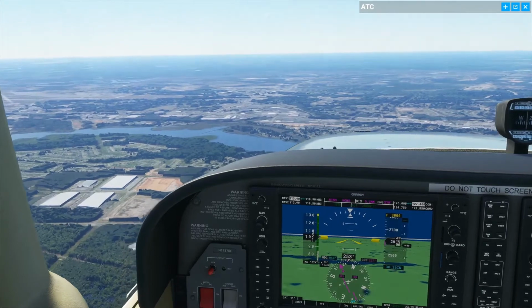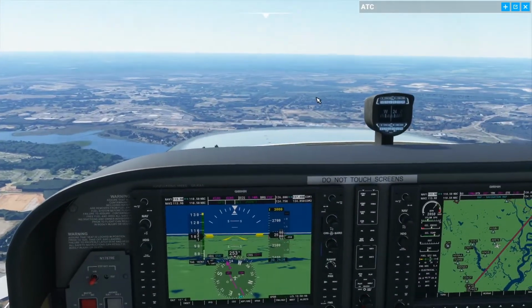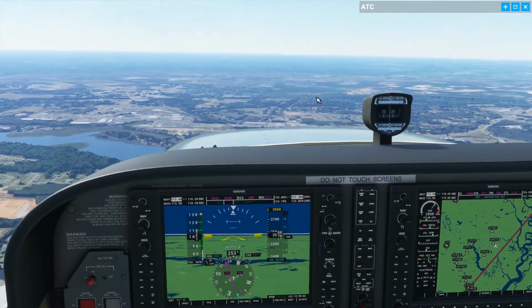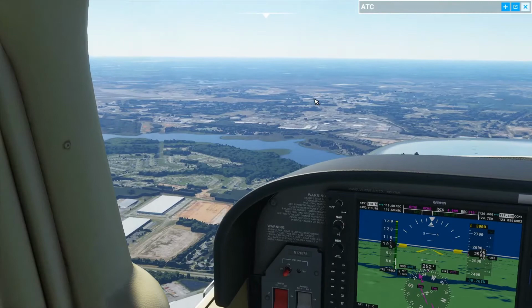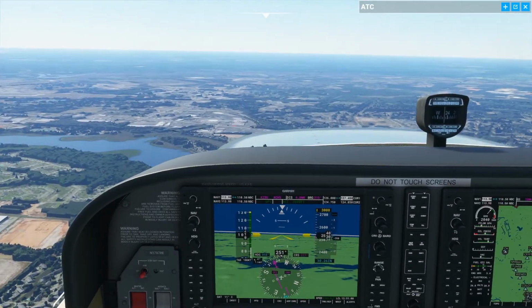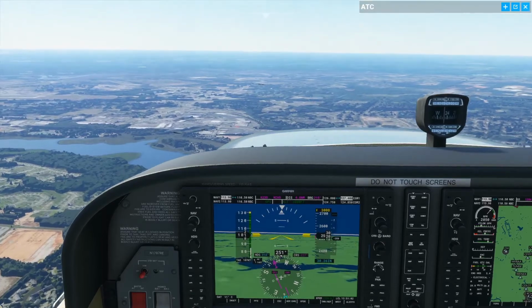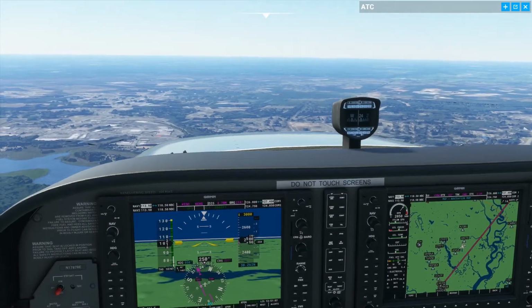I think I've only been here once, when I went to Hilton Head a few years ago. I'm going to fly over it. Hilton Head is a place I highly recommend for a vacation. Obviously, probably not right now, but when that time comes and everything goes back to normal, I highly recommend going to Hilton Head. It's absolutely beautiful.